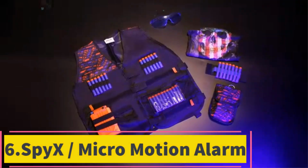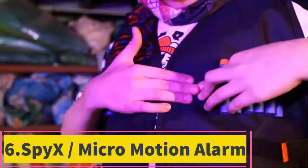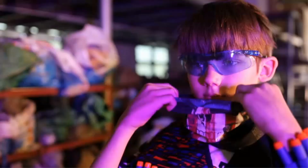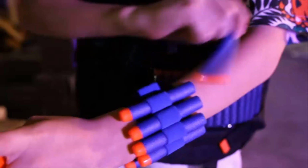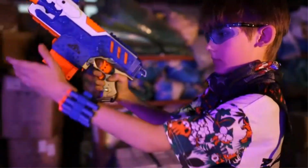Product 6. Product name: SpyX/Micro Motion Alarm. The SpyX/Micro Motion Alarm is a compact and entertaining security gadget designed especially for young aspiring spies. As part of the SpyX toy line, this device offers a fun and functional way for kids to protect their belongings, whether it's their room, secret stash, or spy gear.